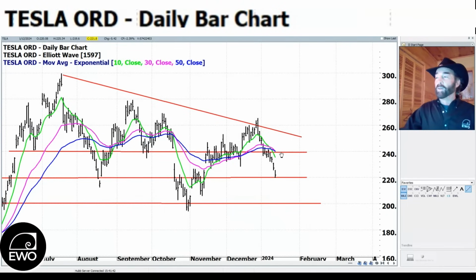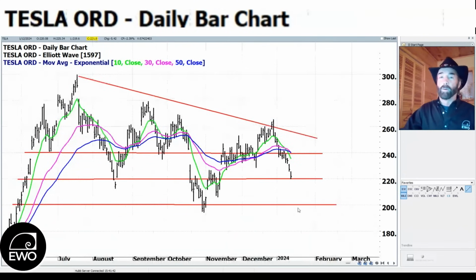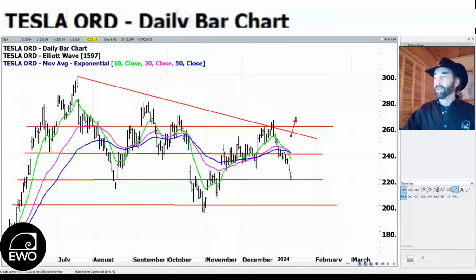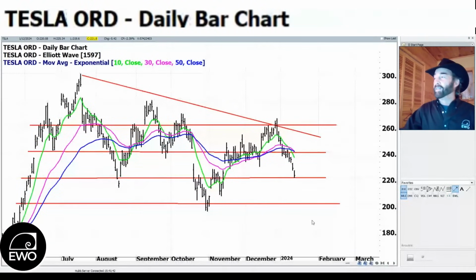So breaking above 240 would be kind of an aggressive entry. I like to give both the aggressive and conservative side. For me, on a more conservative entry to go long Tesla again, you'd want to see a break back above that 260 level. That would feel more comfortable, and then maybe we can take on some of these lower highs here. But for now, looking a bit bearish on Tesla.